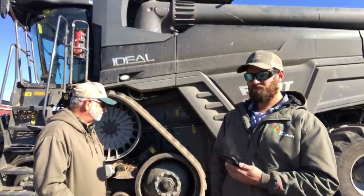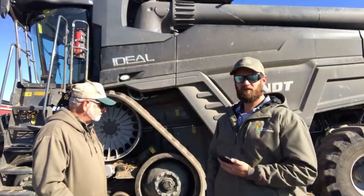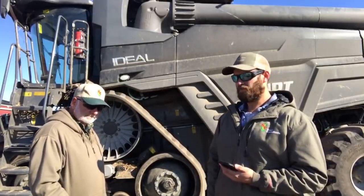Does AGCO make a draper head? It's my understanding that for now they're going to be using the same draper head that they offer for the Gleaners.